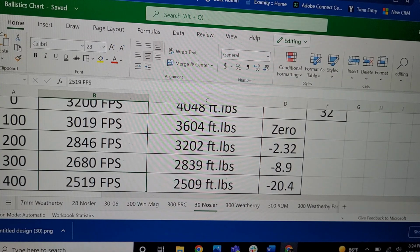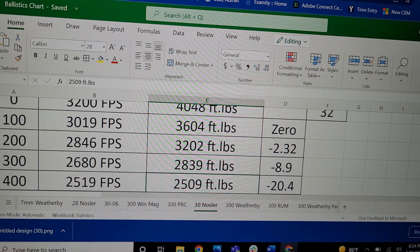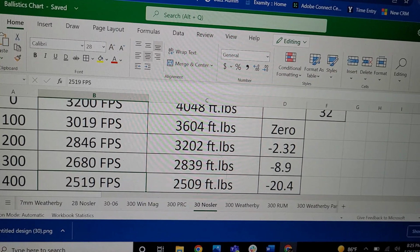Let's just take it out to 400 yards, and it's already going slower than the 7mm. It's going 2,500 feet per second. And then even at 400 yards, there's now a 200 foot-pound difference between the 7mm and the 30 caliber, giving the 7mm the bump. Interesting enough, the drop is not as big as I thought it would be, or what people make it out to be. So 20.5 inches, almost really no difference.